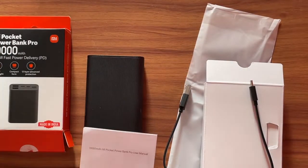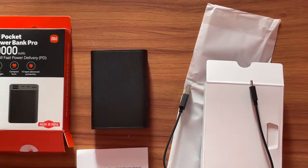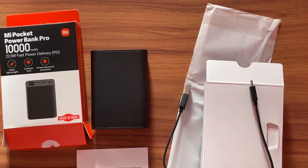Okay, so I was using a power bank earlier. But this thing, I think it is a very stylish addition to my collection.